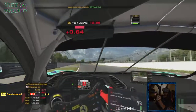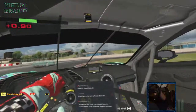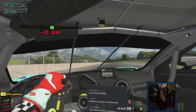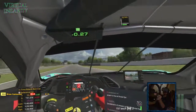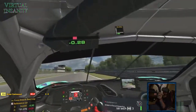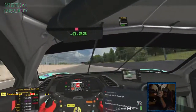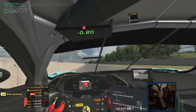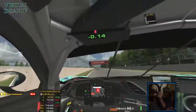Damn, I'm hungry. I should stop driving. Grill something up like chicken. Some grilled, dragon grilled chicken. Look at that wall, how fast it is, it's scary!